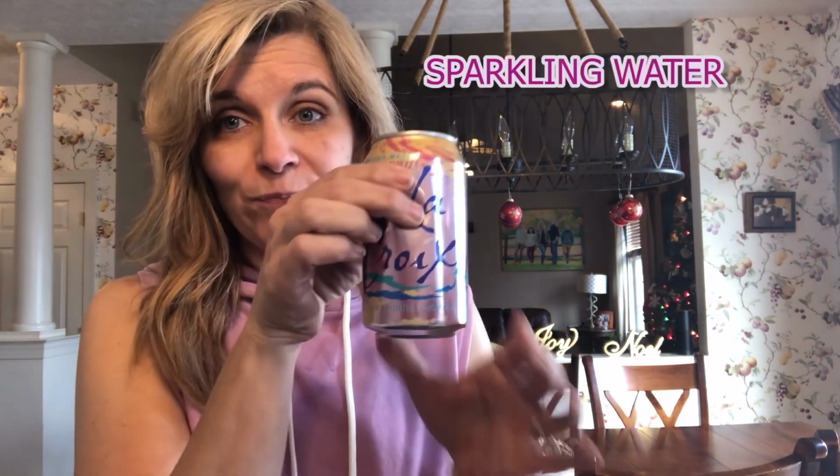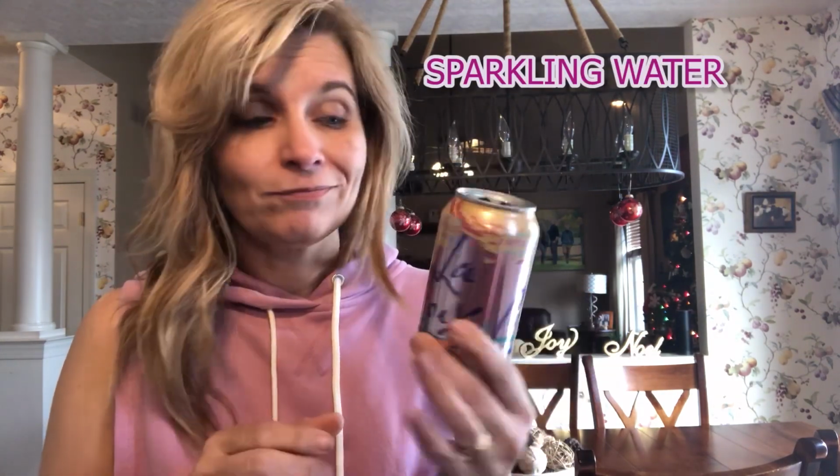These are my go-tos. Sparkling water, love it. Hot tea, herbal tea. I love all the flavors of herbal tea. These are my 2 go-tos. The carbonation in this one really helps if I'm feeling extra hungry, which, let's be honest, when a person is in a deficit, there's hunger. Hunger is associated with being in a calorie deficit. This helps to fill me up.